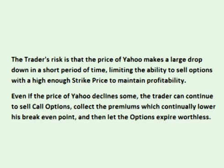Should the price of Yahoo drop, the premium from selling the call option offers some protection from downside movements in price. Even if the price of Yahoo declines some, the trader can continue to sell call options, collect the premiums which continually lower his break-even point, and then let the options expire worthless. However, there is a risk that the price of Yahoo makes a sudden large drop in price, limiting the ability to sell options with a high enough strike price to maintain profitability.